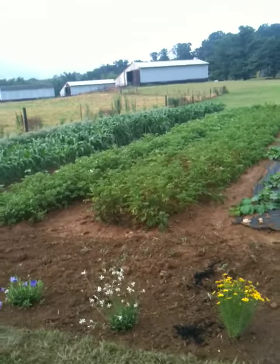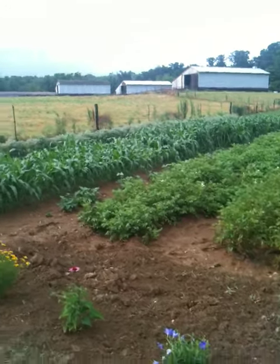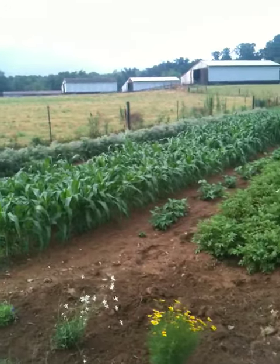Just pulled some German butterball potatoes out today. Actually, this is the first row, and we move on. We got some baby lima beans and some corn.